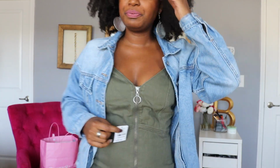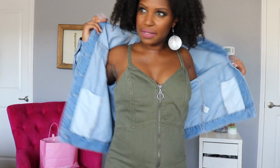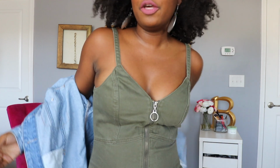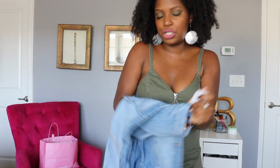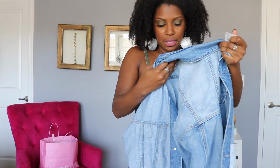Anyway, the dress was 25,000 won in a size large. And this jacket is, I believe, a size, I know the jacket was 35,000 won, which is like, you know, 30 bucks or something like that, maybe 20 bucks. This jacket is a medium.